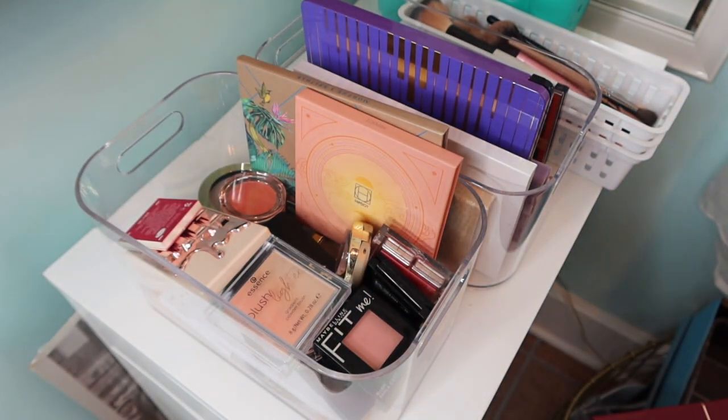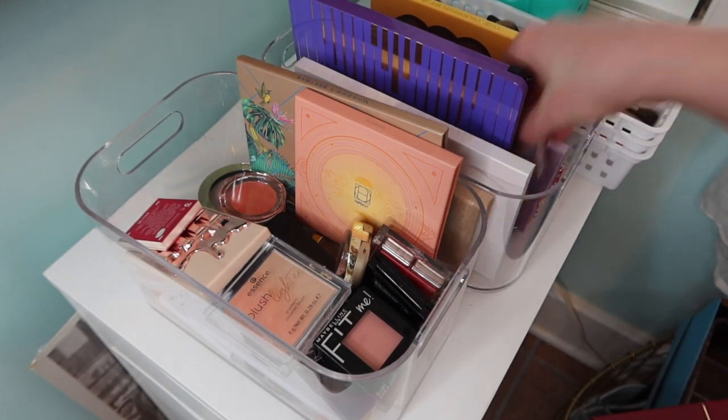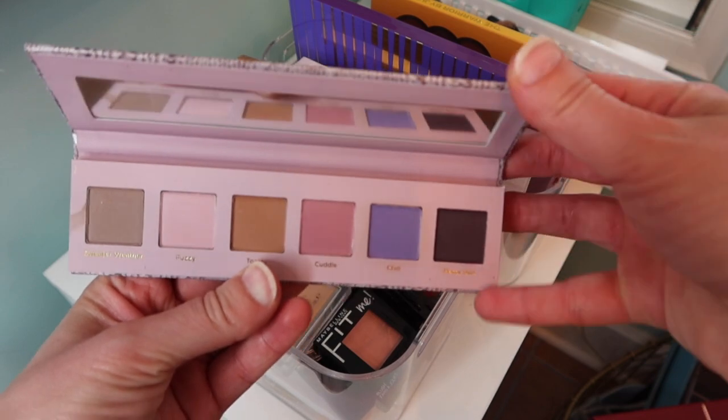All right, could use another word. That's all right. And I think I wanted to use one of these smaller ones with it. I think this would be really pretty.